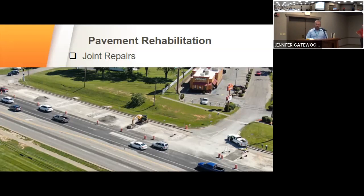We implemented both what we call wide relief joints and narrow relief joints. The wide relief joints every couple thousand feet were about 8-foot cutouts filled back with asphalt material. And then the narrow relief joints were just a 4-inch relief every couple hundred feet, in an effort to try to give that concrete some room to move without affecting the asphalt above it.